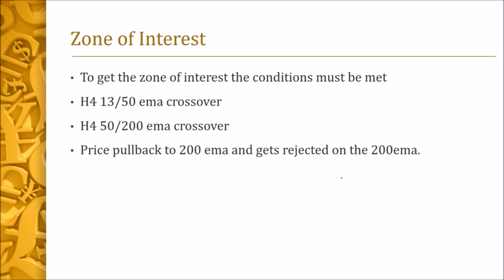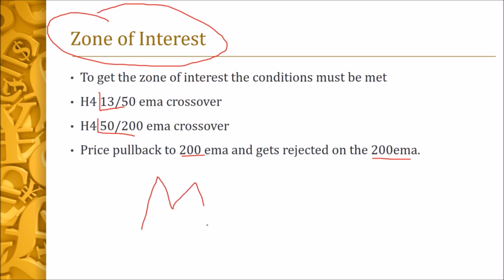So this multi-session M or multi-session W should occur in the zone of interest. To get the zone of interest, these conditions must be met. The first condition is the 13 EMA and 50 EMA must have a crossover. The second condition is the 50 EMA crossing the 200 EMA. Then price should pull back to the 200 EMA and get rejected. At the 200 EMA, that is our point of interest or our zone of interest, as I said earlier on. So within that zone of interest, that is where we will be looking for a multi-session M or multi-session W to make our entry.